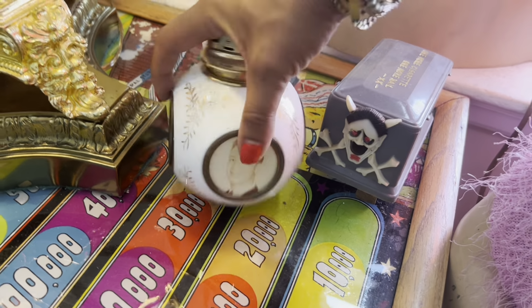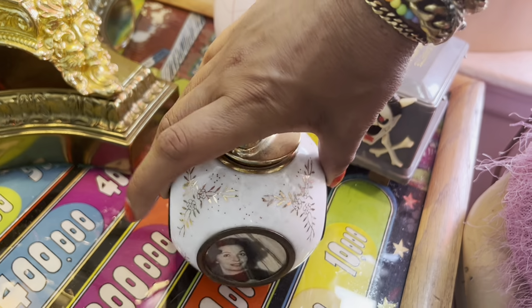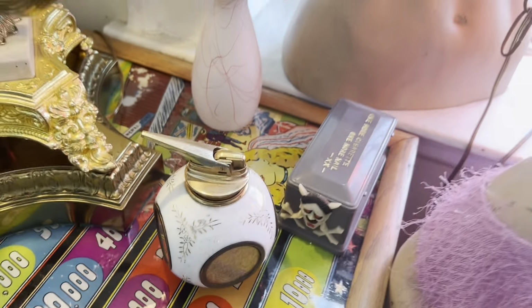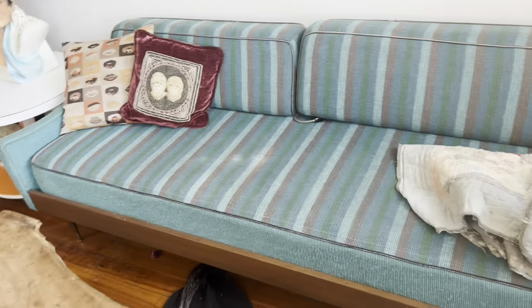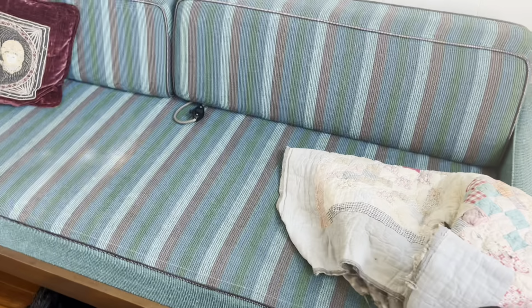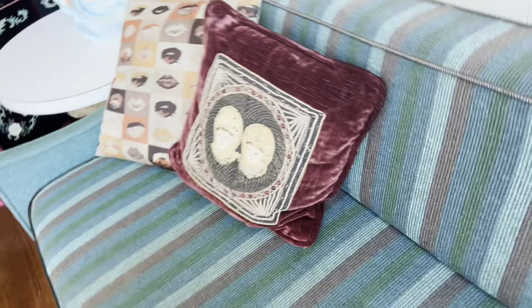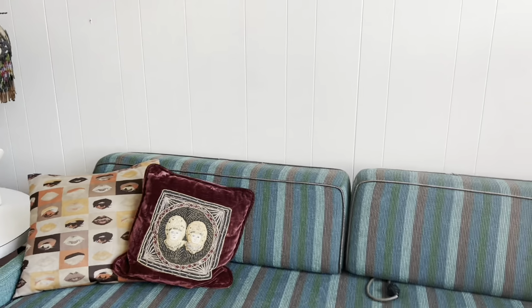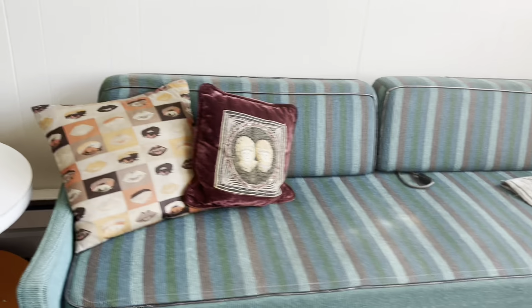And of course, my favorite vintage table lighter I found. It's like $5 or something. This couch does vibrate. I know, that's so crazy. It's from the 60s. Weird. But it's in pretty good condition and you're probably never gonna see one again. At least not that clean, so I kept it.